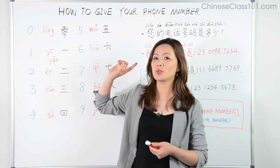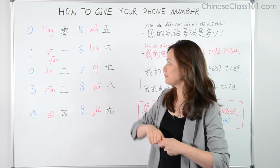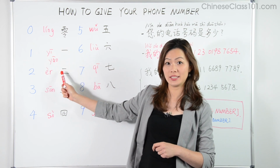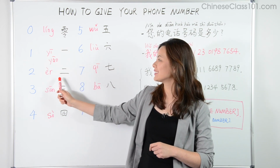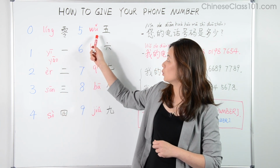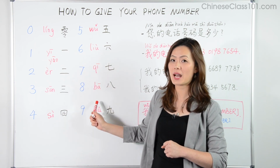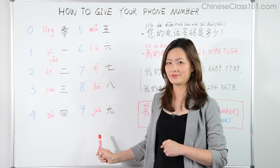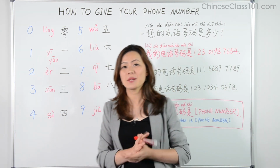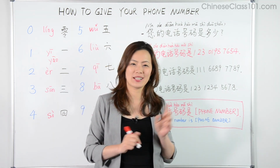Okay, now let's read all these numbers one more time. Feel free to read after me. 0、1、1、2、3、4、5、6、7、8、9. Good job. Next, we're gonna hear a dialogue. Someone is registering her phone number in an office. So here is how the dialogue goes.